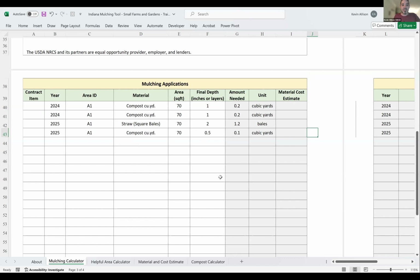So what does that mean in terms of programs? Just a note: the NRCS would not pay for or incentivize multiple applications on 1 area in 1 year. For this bed A1, you can see there have been 2 mulching applications in 1 year, so we're only going to count 1 of those as the contract item. And then the next year, we're only going to count 1 of those as the contract item.